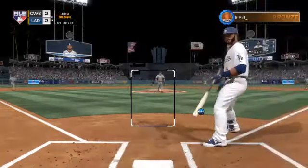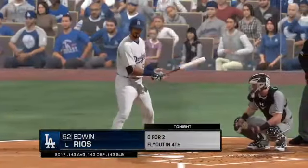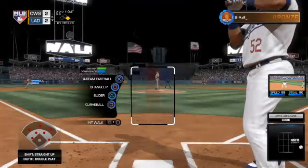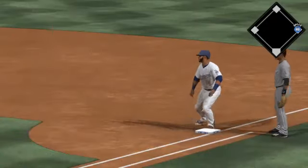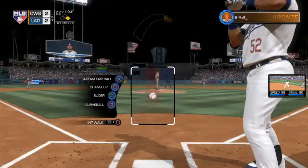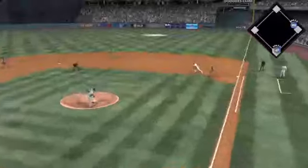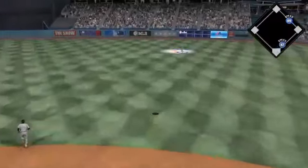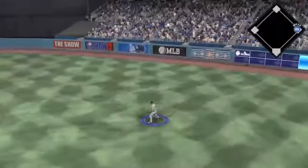Inside as he nearly got him, and it's ball 4. Ready for another shot now. Edwin Rios. 0 for 2 on his line thus far. And he'll dive back in. He's set. Here it comes. Fly ball out to straightaway right. Pollock has a read on it. And that's the second out of the inning.